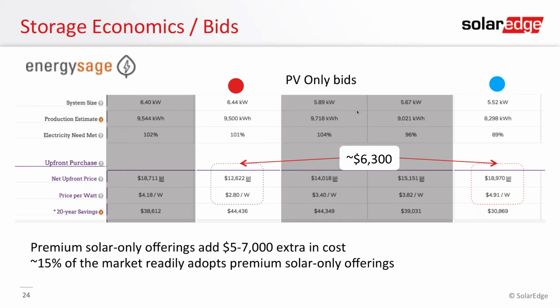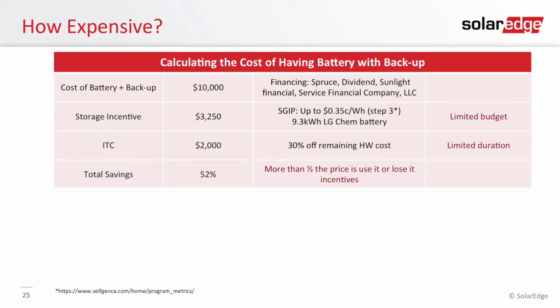So let's look at the numbers. $10,000, nice round figure. It's kind of in the middle of the ranges we're seeing. You can get financing for this. So we're working with a number of partners, Spruce Dividend, Sunlight Financial, Service Financial Company, LLC. These guys will finance battery installations. And when you finance a battery installation, you're not charging the customer $10,000, you're charging him a monthly fee. So we're going to look at what that monthly fee will be.